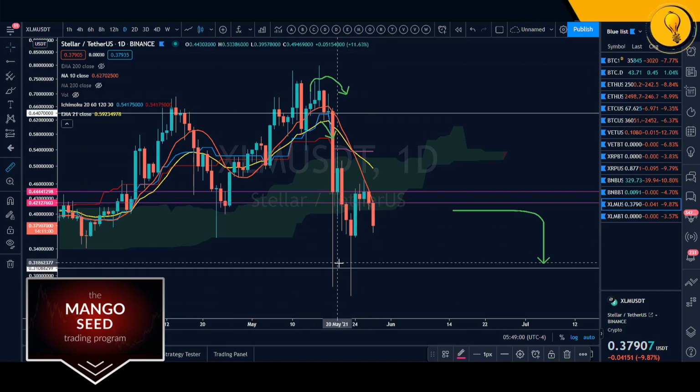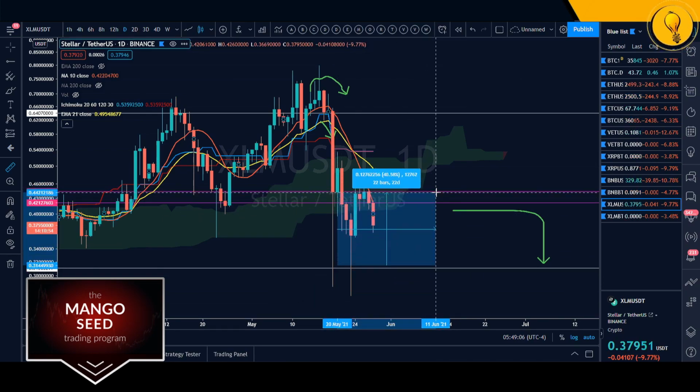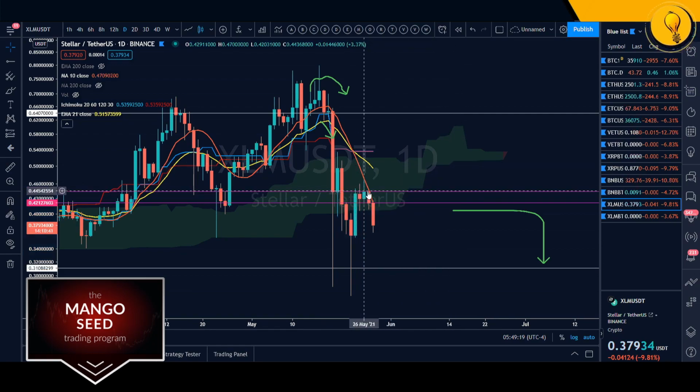Imagine if you caught the trade from here, which was a critical point of support at 31 cents, going all the way up to this region right here, which is at 44 cents. That was a good 41% to the upside. 41%. Okay, that was the bounce play. And we got rejected off of that region.